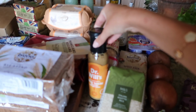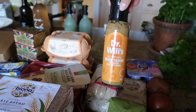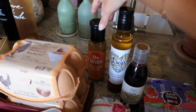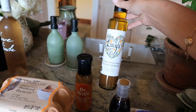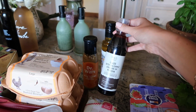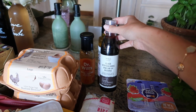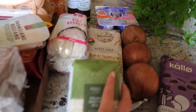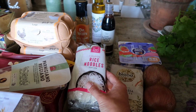I have, as you'll have seen, started to do a lot more salad from the garden, so I got a couple of dressings. This is a tahini dressing. I absolutely love tahini as a flavour. And then this is a brand called Lucy's, which had a really good rating on the website, honey and mustard dressing. And then it's always nice just to create your own really simple balsamic salad dressing. So I got the M&S Food glaze with balsamic vinegar of Modena. Sounds lovely. Some noodles from Bayona and Thai Taste rice noodles.